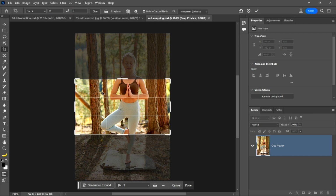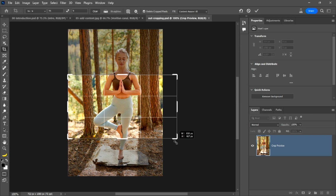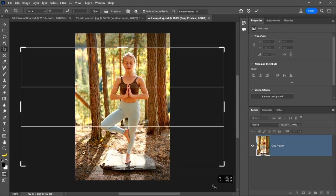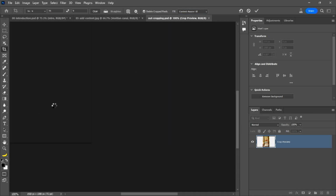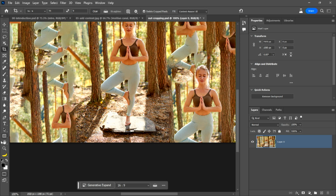You can click and drag these handles out to make a larger canvas. In the past, the default was transparent, which is still the default, and then content-aware fill was the option that it gave you in order for Photoshop to generate the missing content on the edges. So let's look at the old technology first, and then we'll look at the new one. I'll select content-aware fill, which is the old technology. The way that works is you would expand it like so. There we go. And then you would commit the change, and Photoshop will take a moment and fill. And there you go.